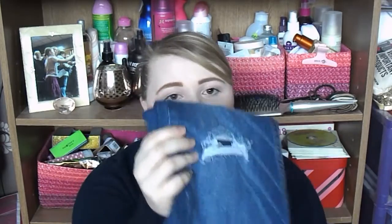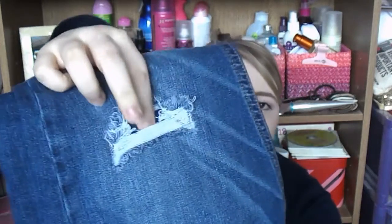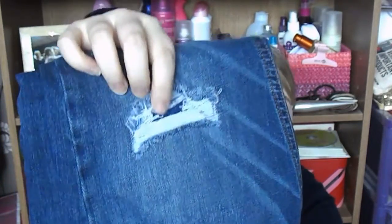This is the other side as well. But on the rips, they actually have jean material behind them, so you're not showing bare skin. So it's an awful lot warmer, which I like. So that is what they kind of look like with the rips. And these were only £15, so they were such a bargain.